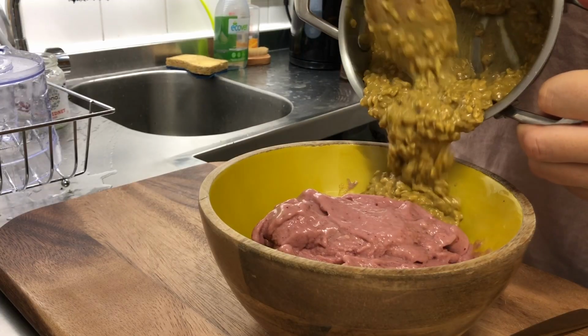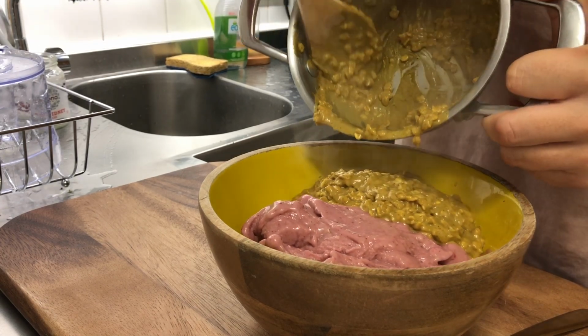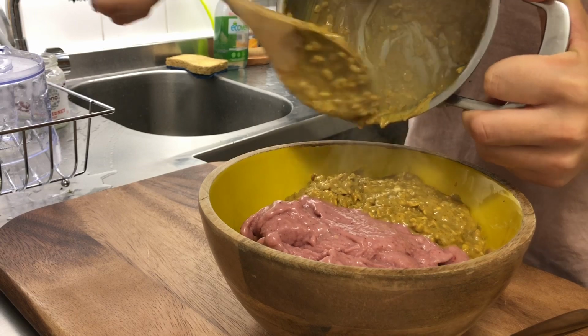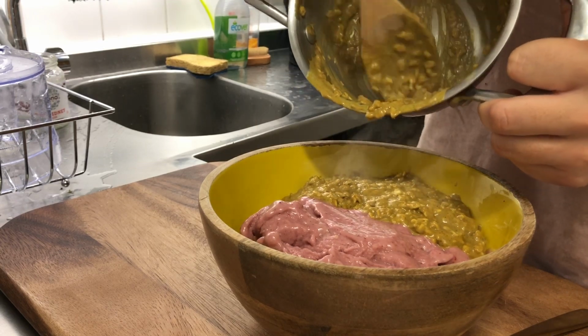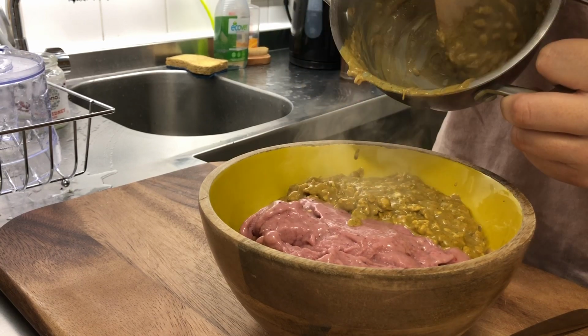I'm just going to pour the ready porridge all over my nice cream, and the combination of the hot and the cold is such a delicious breakfast. As you can see, the turmeric has activated with the heat, which has made it that beautiful golden colour.